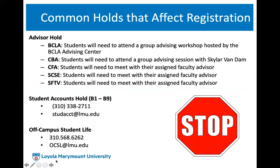So again, some common holds that affect registration that we want to review. The advisor hold is one that most, if not all, first year students may see on their account. If you see an advisor hold on your account, you'll want to take the following steps based on your college. So if you're a BCLA student, you'll want to attend a group advising workshop hosted by the BCLA Advising Center. And so be on the lookout for an email from them detailing how to sign up for these workshops.